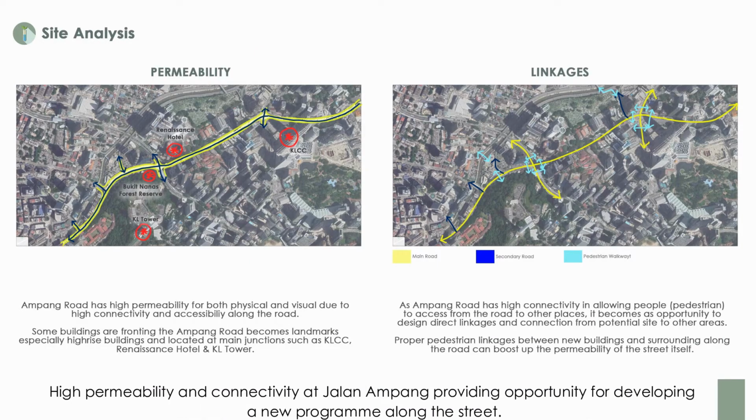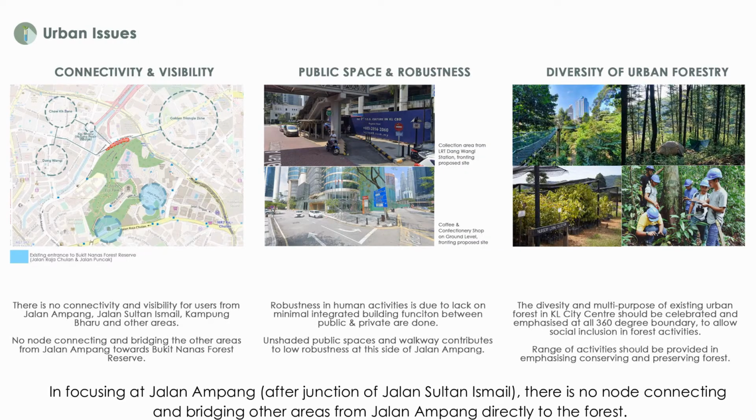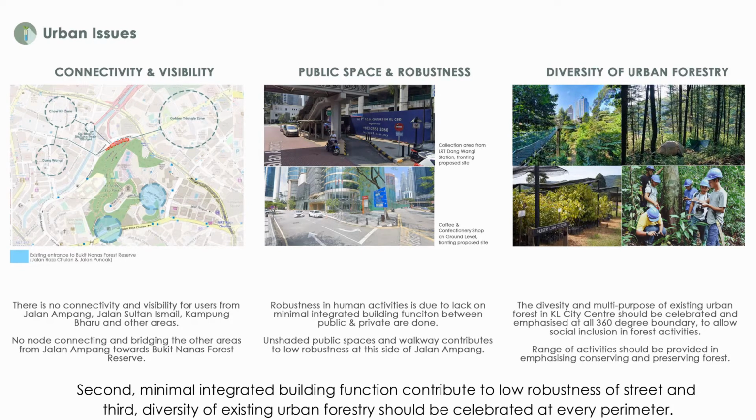High permeability and connectivity at Jalan Ampang provide an opportunity for developing new programs along the streets. Although Jalan Ampang has high connectivity, on the other side of the street the area has low robustness and social activity, with minimal greenery features. Focusing on Jalan Ampang after the junction of Jalan Sultan Ismail, there is no node connecting and bridging other areas for Jalan Ampang directly to the forest. Second, minimal integrated building function contributes to the low robustness of the street. And third, the diversity of existing urban forestry should be celebrated at every perimeter.